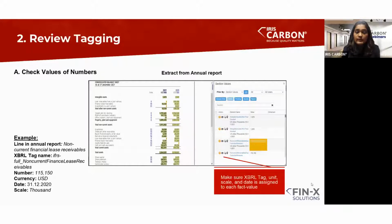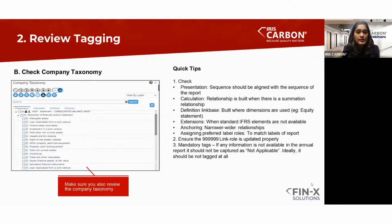The first check was on the value of numbers. The second important step in the review process is the check on the company taxonomy. Again, a very important thing. As we know from the ESEF side, every issuer needs to have a company taxonomy for their iXBRL, which means they should have exactly the same disclosures that are reported in the PDF report, and they should prepare each and every linkbase, that is, presentation, calculation and definition linkbases.